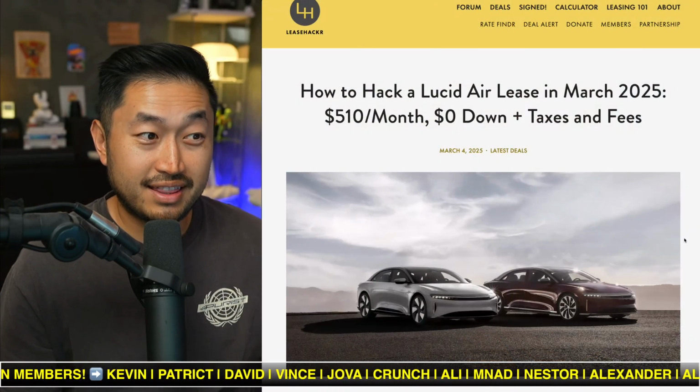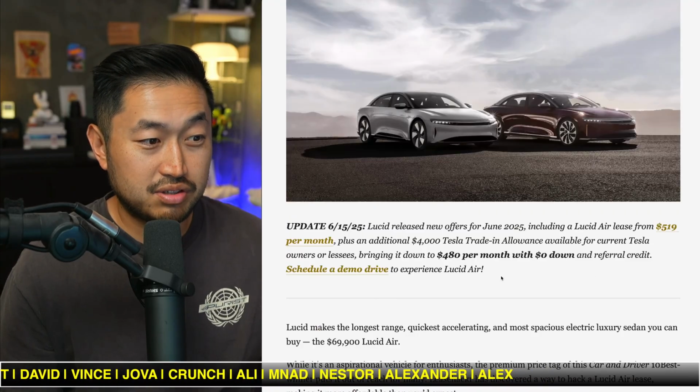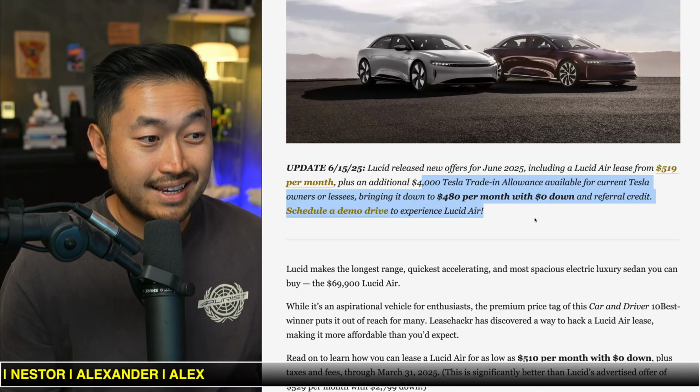In this next topic, here's an insane deal: a $478 a month deal on a Lucid Air with 0 down. I had no idea these Lucid Airs were getting this crazy. Shout out to Lace Hacker for posting a deal like this. And you can see there's an update on June 15th, just a few days ago, $480 a month with 0 down.